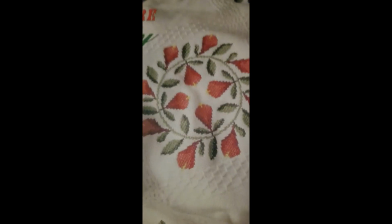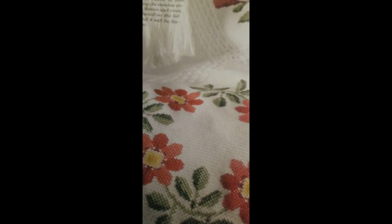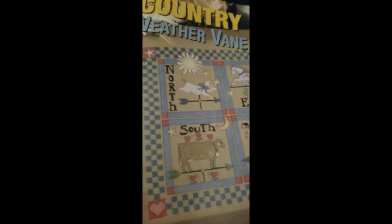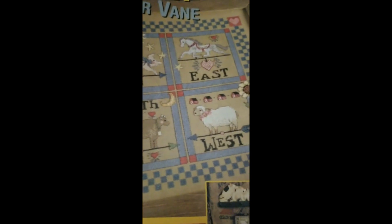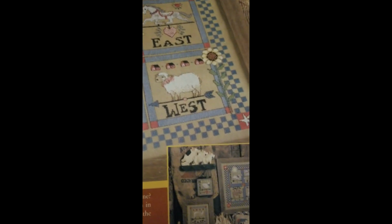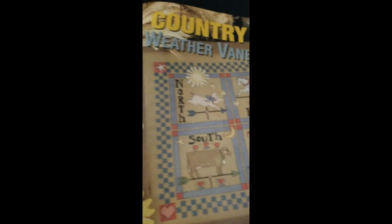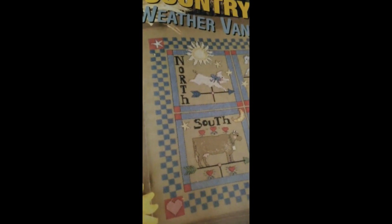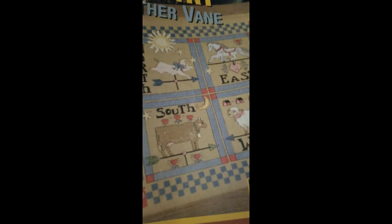The Afghan sampler. Not something I think I would do, but you have to admire the work. Really detailed. Country weather vane. Again, definitely for if you had a farm type decor, this would be an excellent choice for anywhere in your house. Probably I would go with like an entryway, hallway.